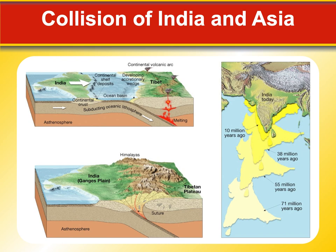I think there's a pretty nice picture there showing what would have occurred. As India got closer, we would start to see those continental volcanic arcs popping up along the lines of Tibet. And then, of course, the subduction zone, and we would have had a deep trench there that eventually was closed up when that continental crust collided with the other continental crust. And we call this feature a suture. So it's been stitched on to another piece of crust, if you will.